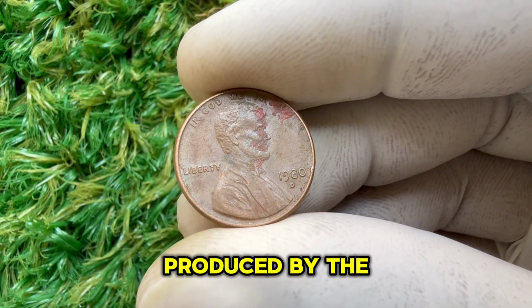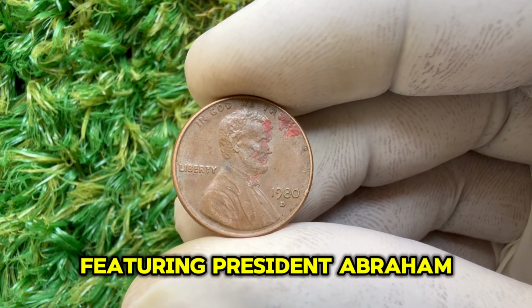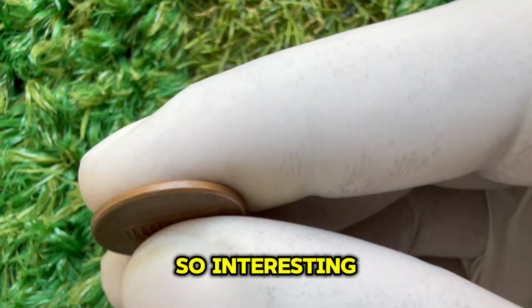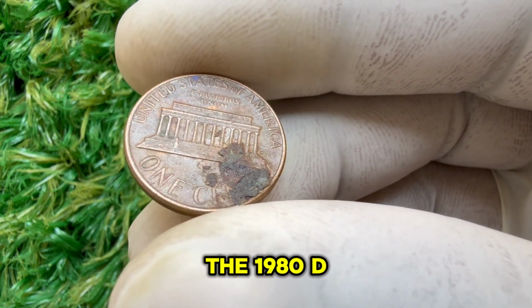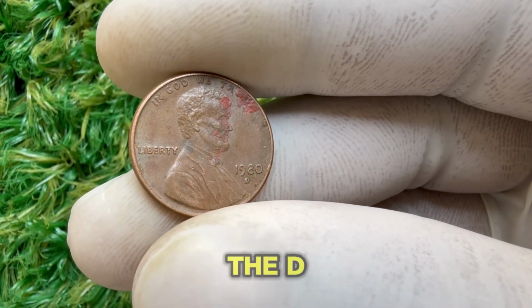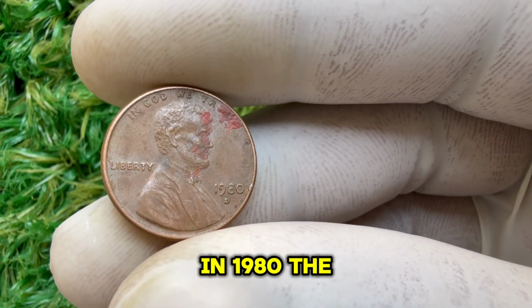This coin was produced by the United States Mint as part of the ongoing series of 1-cent coins featuring President Abraham Lincoln. But what makes this particular year so interesting, and why is it fetching such high prices today? The 1980 D mint mark Lincoln penny was minted in Denver, as indicated by the D mint mark located on the reverse side of the coin. In 1980, the U.S.